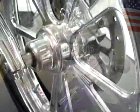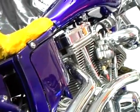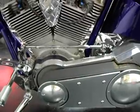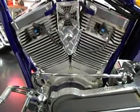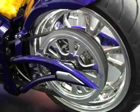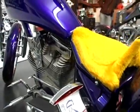This is, like I said, painted candy purple. It's a 2004 Big Bear chopper. We build a lot of Big Bear choppers. Their frames are really good frames. It's a soft tail, and this is a little more easy to ride than the other one. The other one's a hard tail. This is just a little softer.